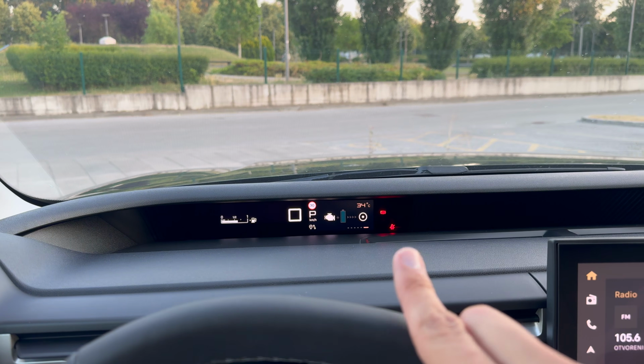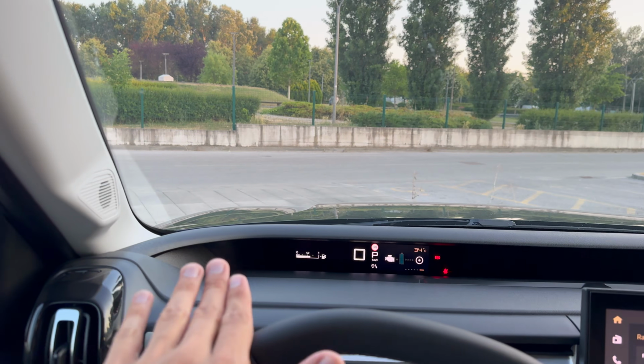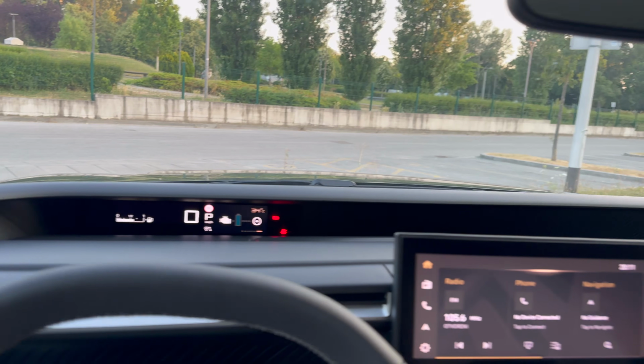Now, before we dive into the digital cockpit and the infotainment, plenty of headroom in the front for a tall person. I think I could actually go lower, but I'm fine. If I'm a little bit taller, I can see better around myself. And by the way, the surrounding view is excellent. So through the mirrors, and you have the backing camera, so no issues.